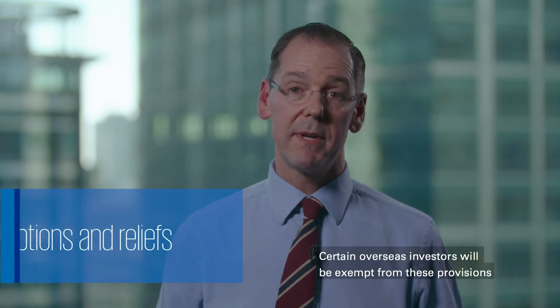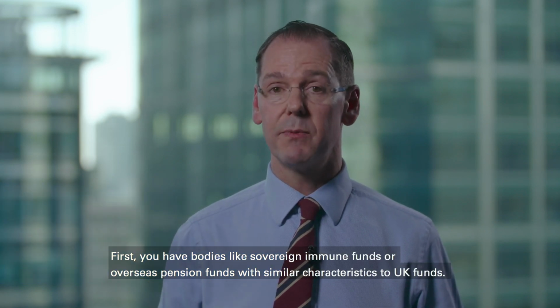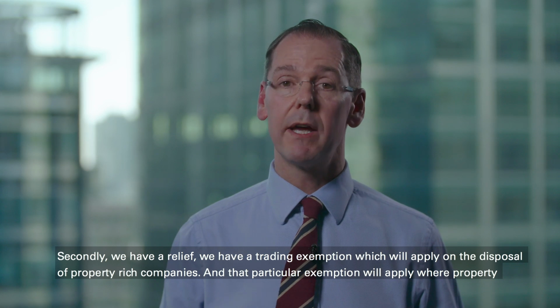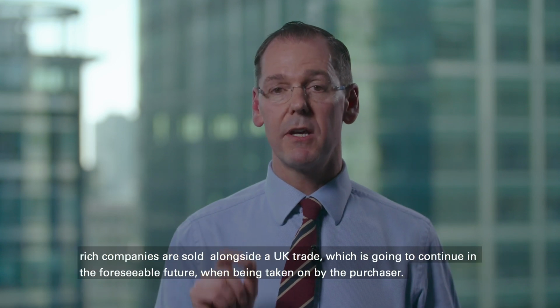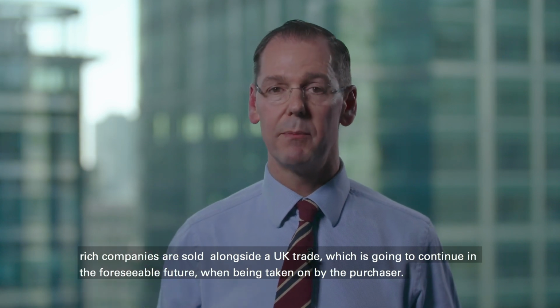Certain overseas investors will be exempt from these provisions. First, you have bodies like sovereign immune funds or overseas pension funds with similar characteristics to UK funds. Secondly, we have a relief. We have a trading exemption which will apply on the disposal of property-rich companies. And that particular exemption will apply where property-rich companies are sold alongside a UK trade, which is going to continue in the foreseeable future when they're taken on by the purchaser.